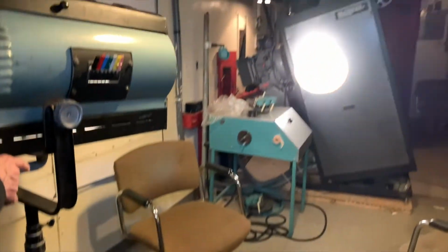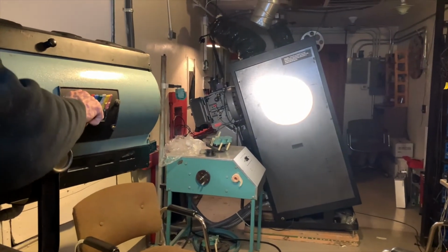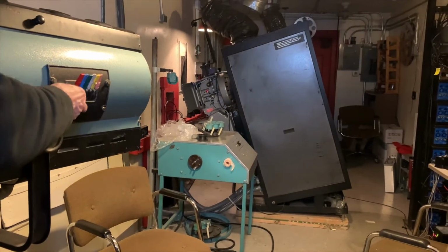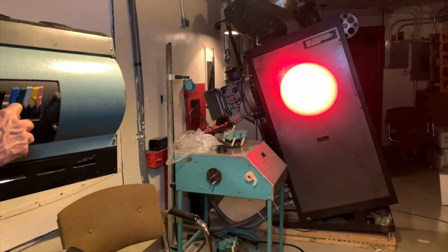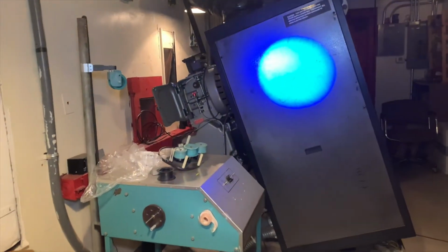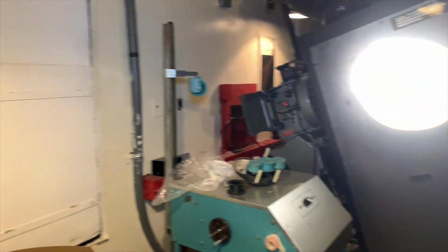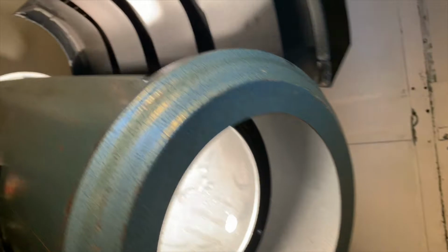I'll shine it over onto one of the projectors. Now I'll black it out with this black lever. That blacks it out. Now I'll turn it red with a red lever. Turns red. We can turn it blue. We can turn it green. And there's yellow too there. If you want to see inside here, you can see how this thing works.